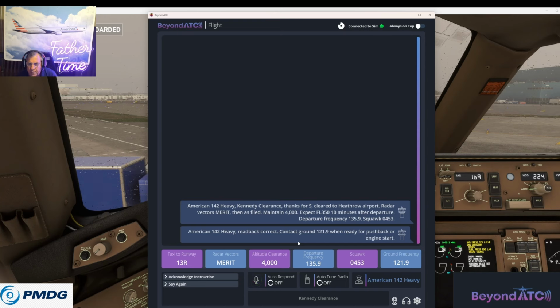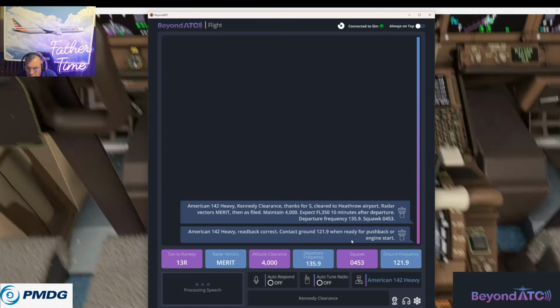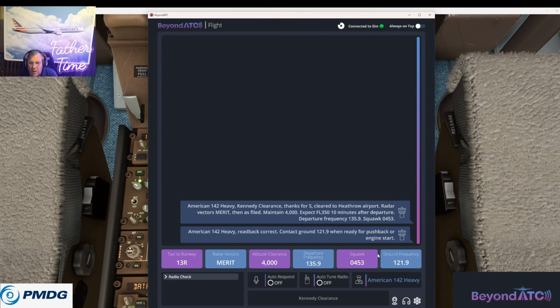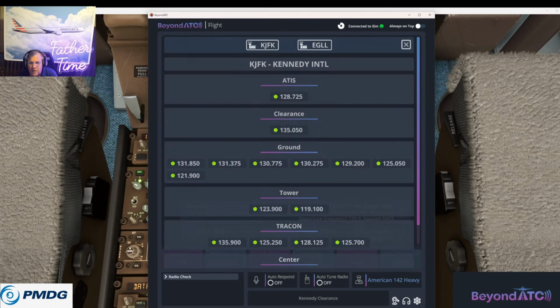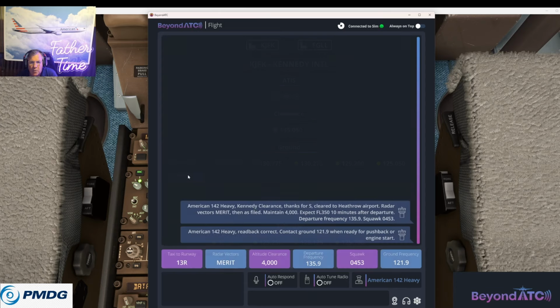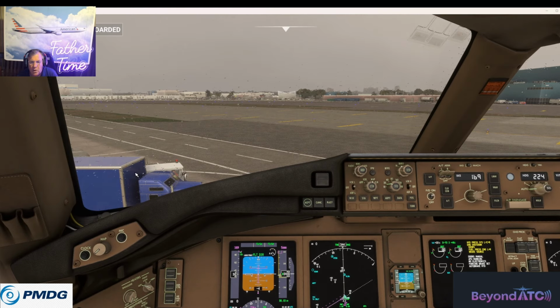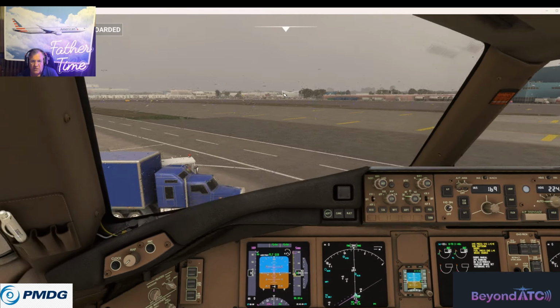American 142 Heavy. Okay, so 0453 on the squawk, guys. So 0453 and TARA, they get departure there. We can go to ground and get ready for them. But remember, we don't want to do them until 121.9. We do not want to do them until we're ready. So what we don't want to do is call for the tug until we're ready.